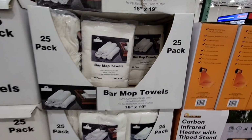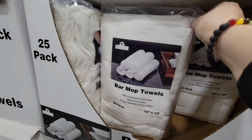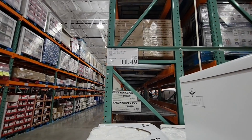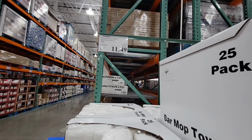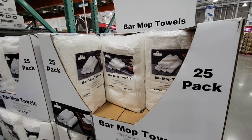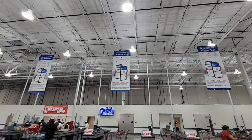Now these bar mop towels, these are really nice. They're $25 a pack. We actually got some of these. This is on sale for $11.49. We bought them with their regular price of $15. I thought that was a great price. My husband is using half, and I'm using half for cleaning. We just split them up. It's such a great price for those.